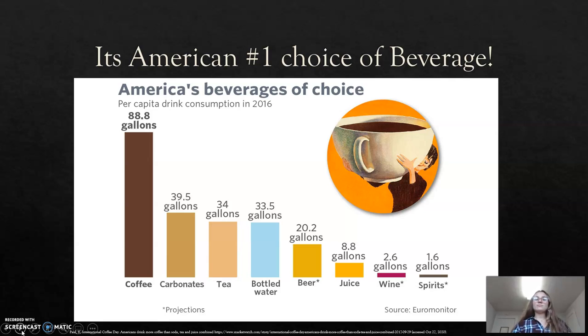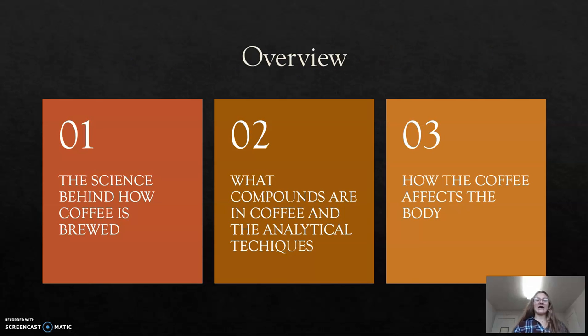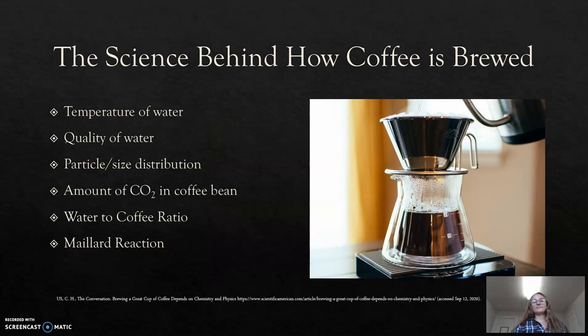Per capita, 88.8 gallons are drunk every single year per American, compared to its counterparts like carbonates, which would be soda or pop, at 39.5, and even bottled water, at 33.5 gallons. So I will be discussing the science behind how coffee is brewed, what compounds are in coffee, the analytical techniques for determining those compounds, and how coffee affects your body.